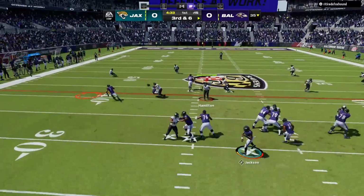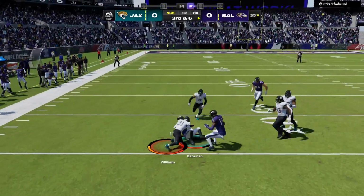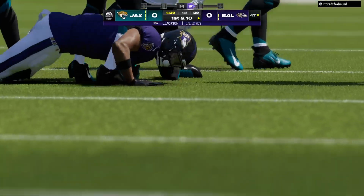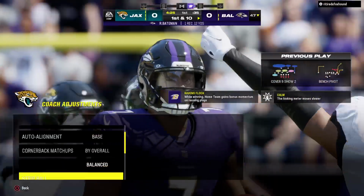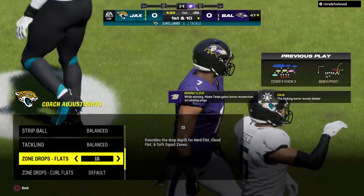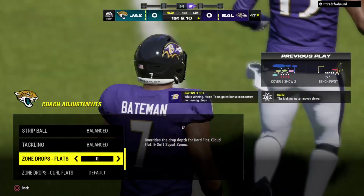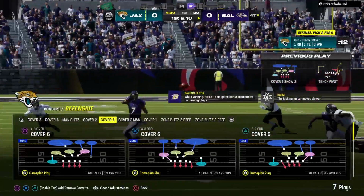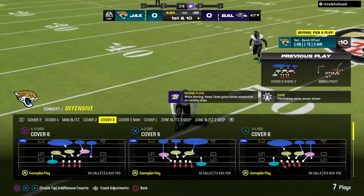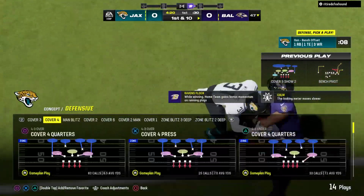On 3rd down, Jackson. That is caught and able to get this one across the 45 before he's brought down. Jackson to Bateman there for the Baltimore first. Well, you want to make sure that on an opening drive that you at least stay out there for a while and get into the flow of the game. A 3-and-out would have been problematic, but that's a good throw there to ensure they get another set of downs.